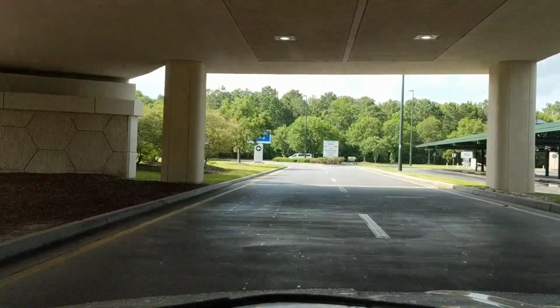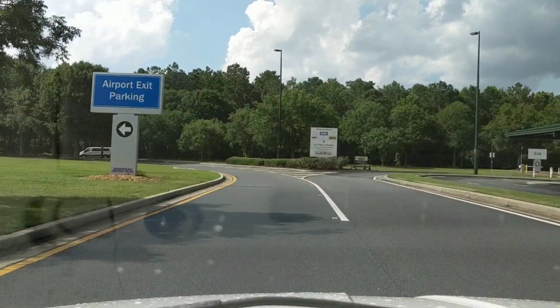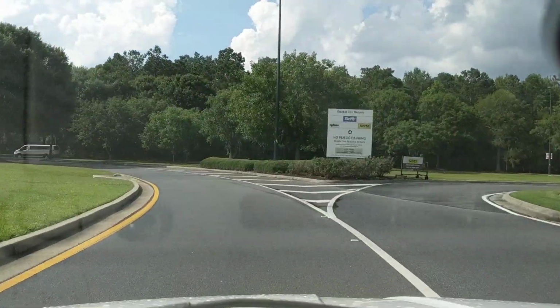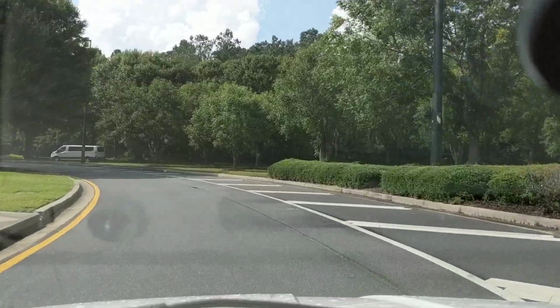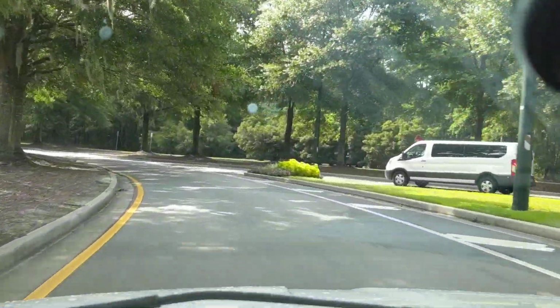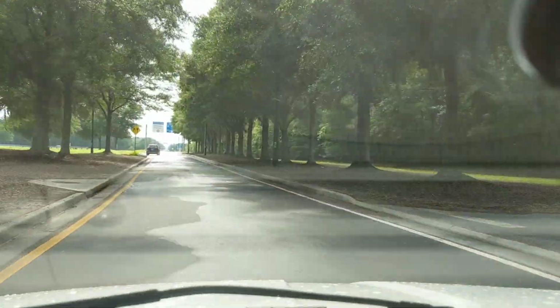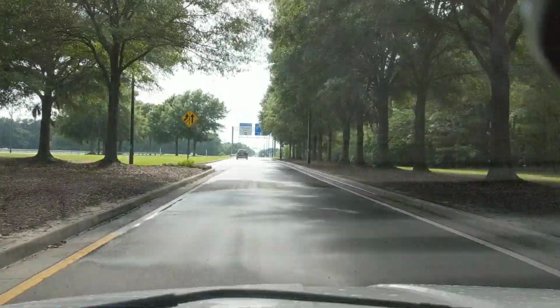Now, it might be tempting to pick up your passengers by coming down into the arrivals area and making a right turn here. They do not want us doing that. They do want us to come down Gulfstream Road and to make that turn into the back area. So please don't come through the arrivals lane. And as you can see from here, it's very easy.